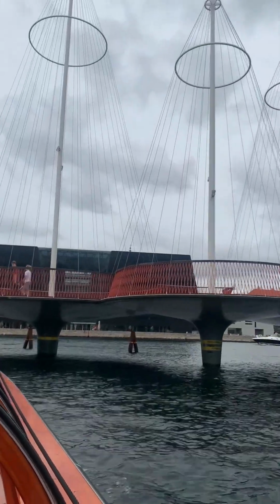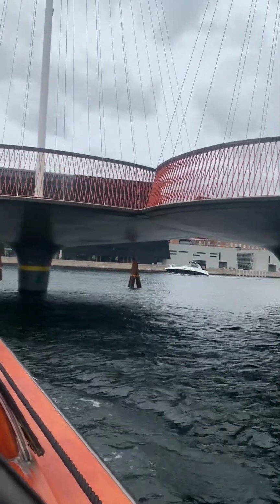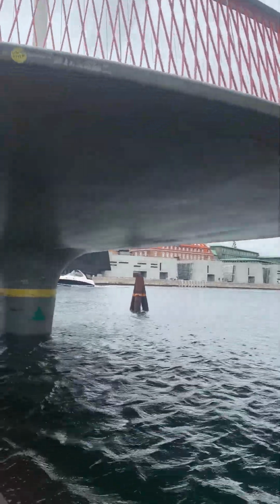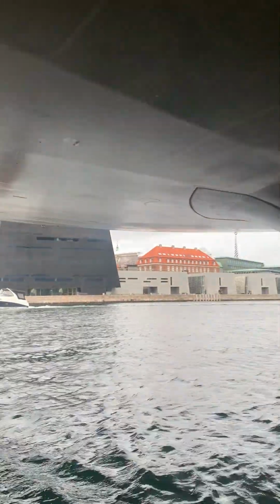See that there's a crack between two of the circles? That's because this is one of those bridges that has a weird opening mechanism. Part of the bridge over here can slide out to the side to allow the sailing ships to come into the canal.